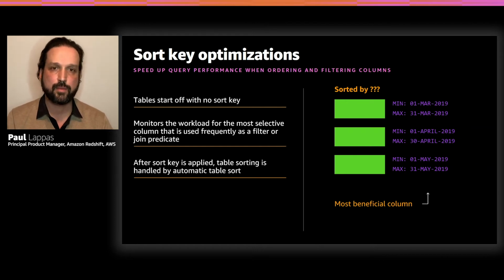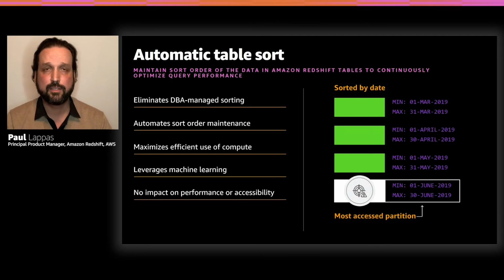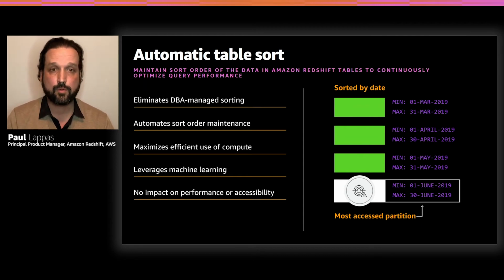Now, the actual act of sorting a table is done by the existing automatic table sort feature. This feature provides an efficient and automated way to maintain sort order of the data in Redshift to continuously optimize query performance. With automatic table sort, Redshift runs the sorting in the background and reorganizes the data in tables to maintain sort order and provide optimal performance.